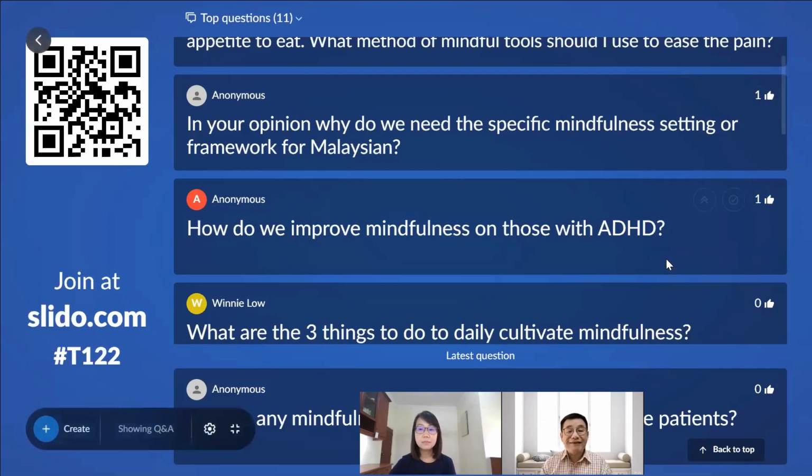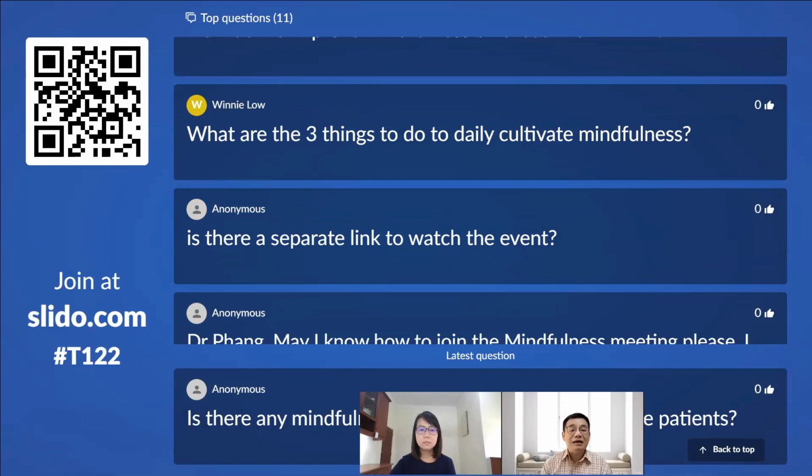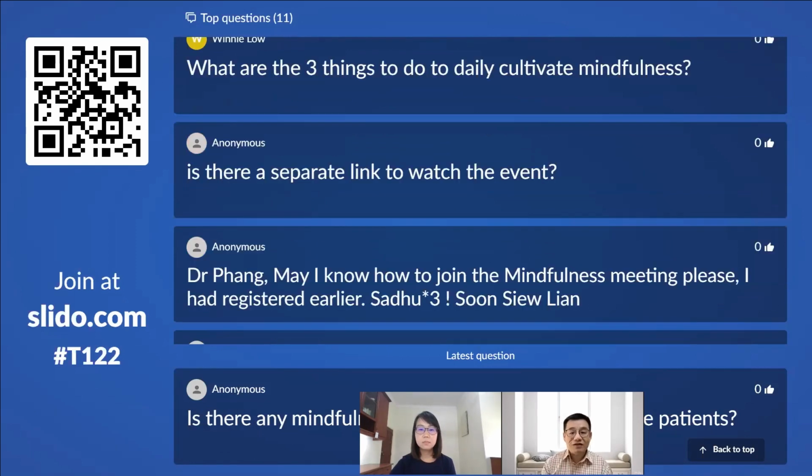Another difference is that in the MBSR program, they have yoga. They explicitly teach yoga, which may not be culturally appropriate in the Malaysian setting for a certain part of the population.